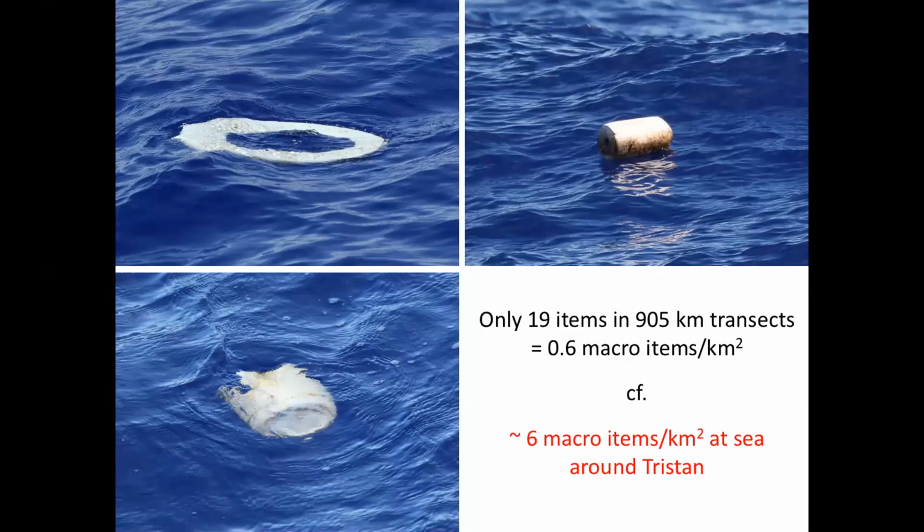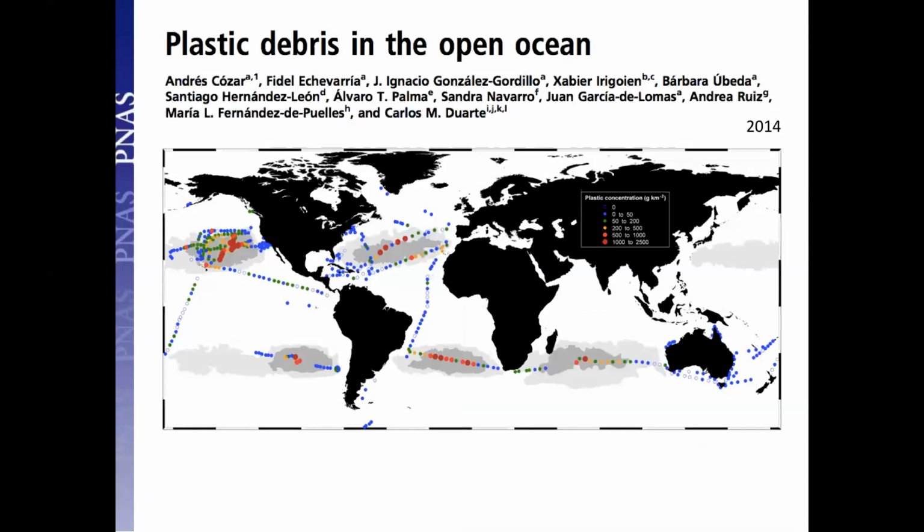And in fact, perhaps not too surprising, because the people who reported the very high densities on Henderson said it was because the island lay in the South Pacific Gyre. You've probably all heard of the North Pacific Gyre or the Great Pacific Garbage Patch. Well, there are similar accumulations of floating plastic in all of the world's major ocean basins. And the story was that Henderson was close to the core of that.